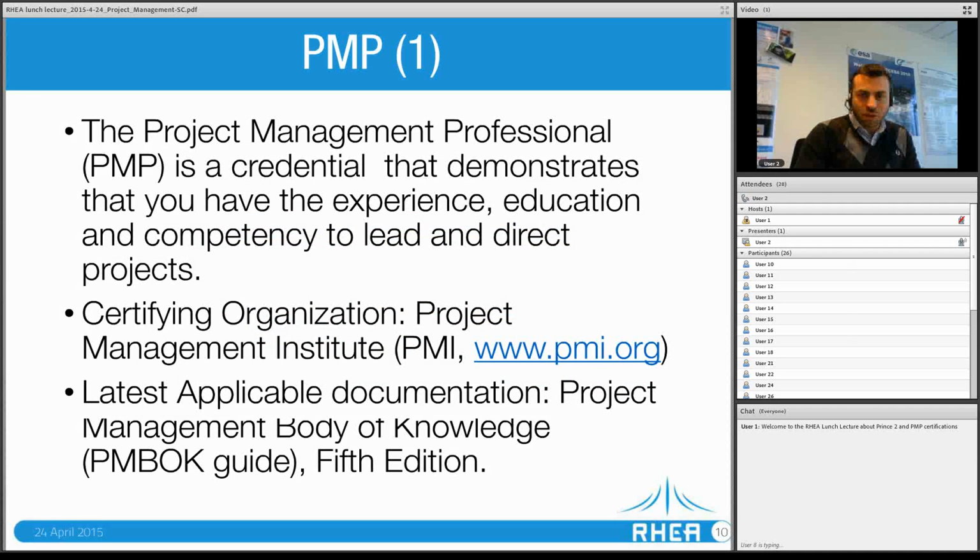PMP definition, to the PMP highlight. Also here we have a definition that the project management professional is a credential that demonstrates that you have the experience, education and competency to lead and direct projects. There is a fundamental difference with Prince2. With Prince2 you learn the methodology. Here you are getting certified that you can be a project manager. The certification process is different. It's based on experience. We will see it later. It's not only based on theory and on methodology you learn. It's really a different type of certification.